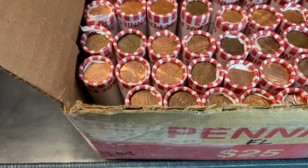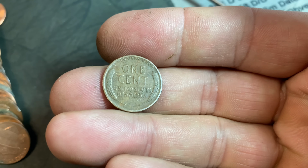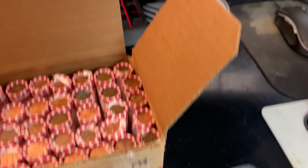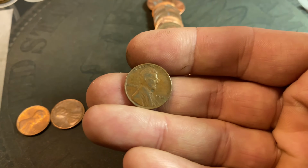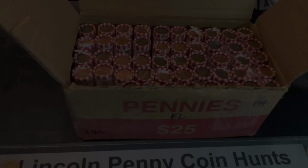We just cracked into roll number 1, and about halfway through the roll, we have our first wheat cent, which now makes a dozen for the hunt. And that's a 1941 Philly, so we definitely want to check it for the 3 different DDOs you can find at the date, on the word Liberty, and especially in the motto on trust. I don't see it, but it's nice to see a 1941 wheat cent in the box.